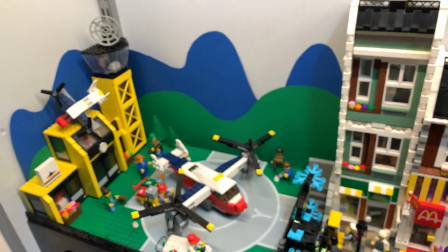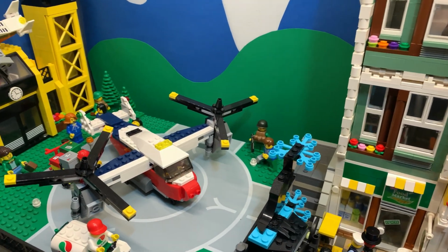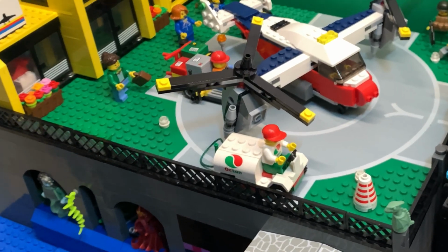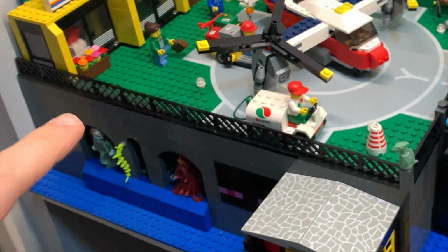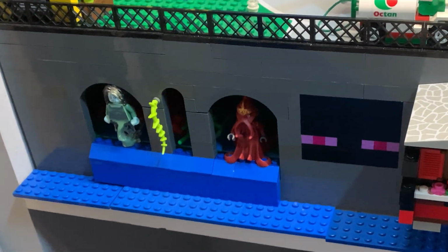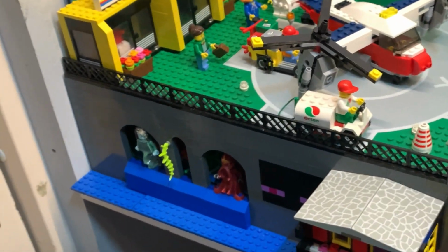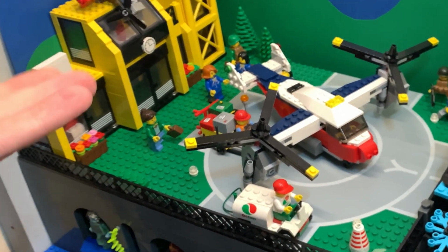But we can start in the corner. We still have the airport here with the twin rotor plane there. I am actually thinking of rearranging what's underneath here and using that space to greater effect, because right now it's just an underground river there. It makes no sense. So I'm going to probably raise that.